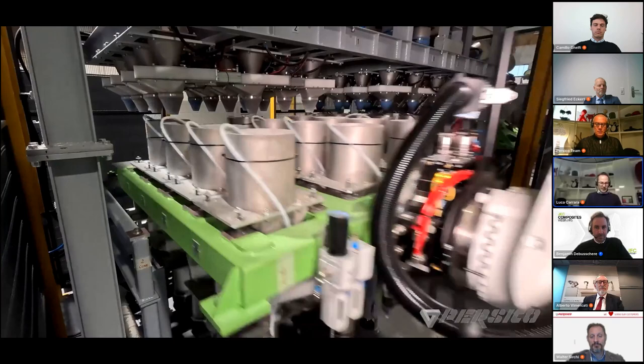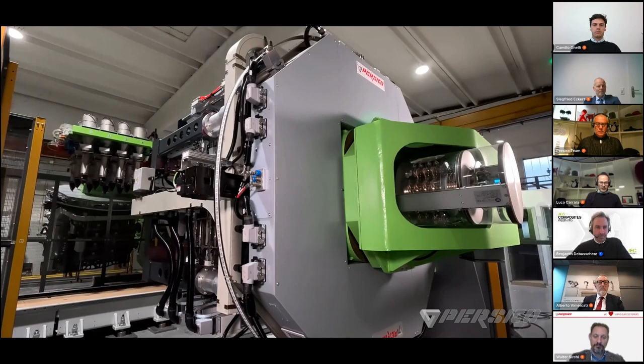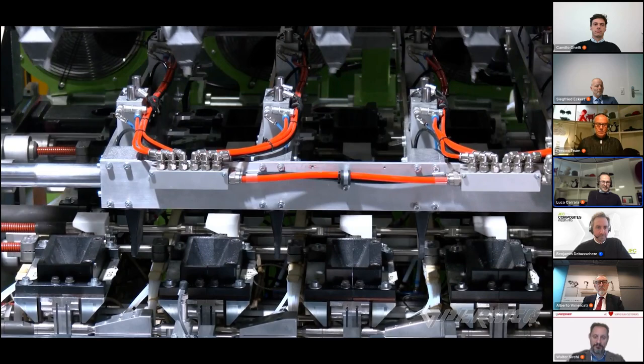So the robot takes the tool with the 12 hoppers of the core and moves again to the same machine with the open fill ports to load the core. Once the loading is completed, the fill ports will close and the second stage of the cooking can start. This is the loading of the second shot that happens in a precise moment of the cycle.